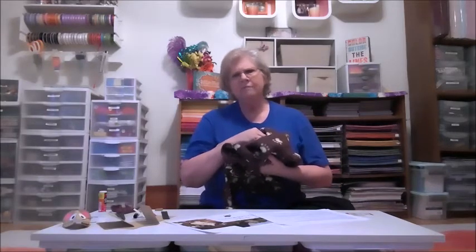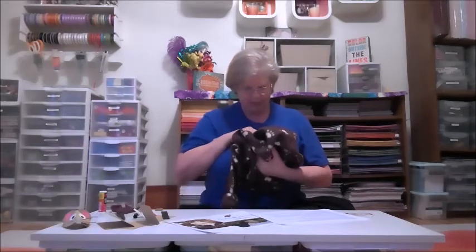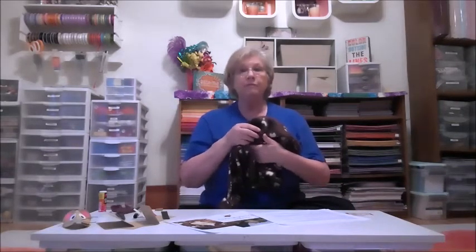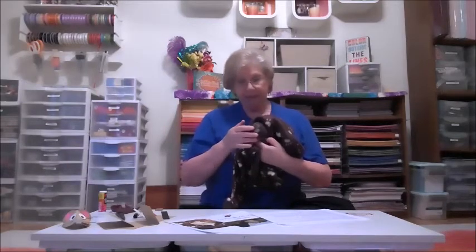I know a lot of us have been stuck in the house a lot lately, and so we thought it might be kind of fun to learn about an animal that I have as a pet and do a craft that looks like him. I have a pet called a Degu.